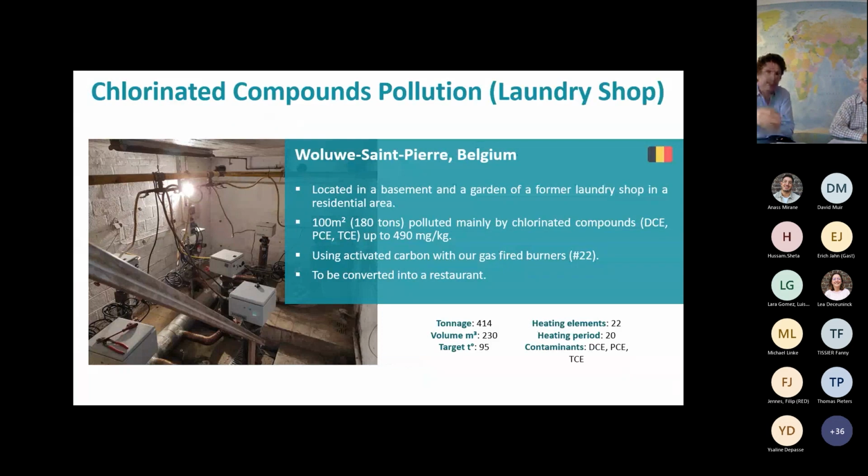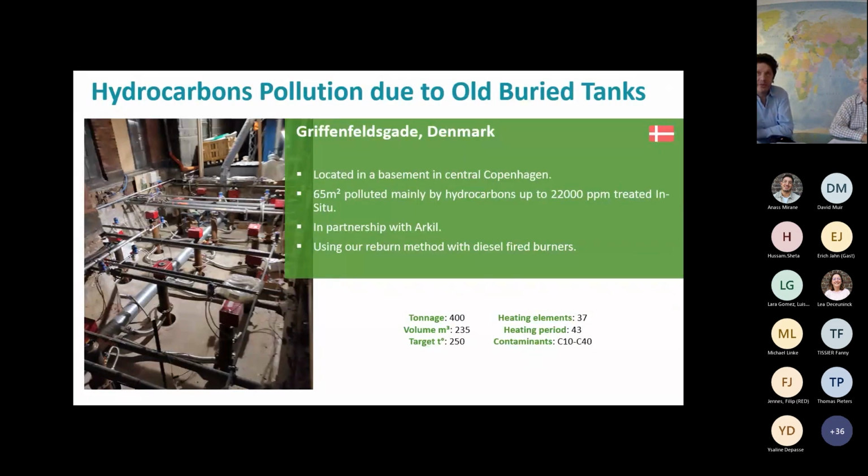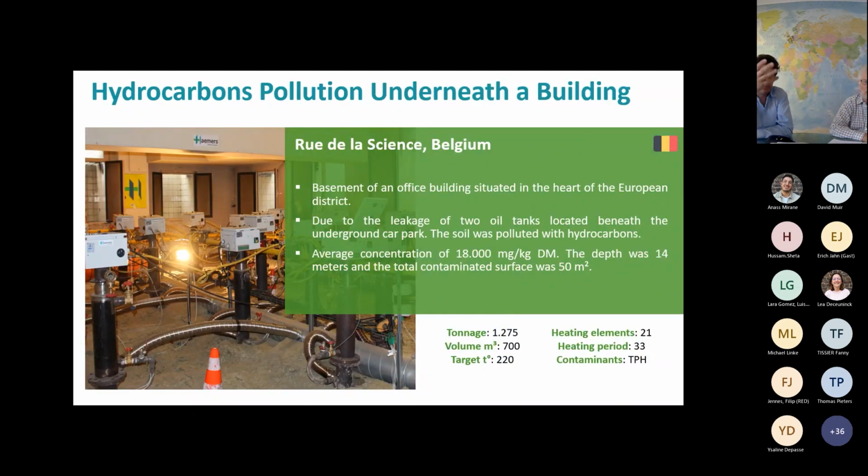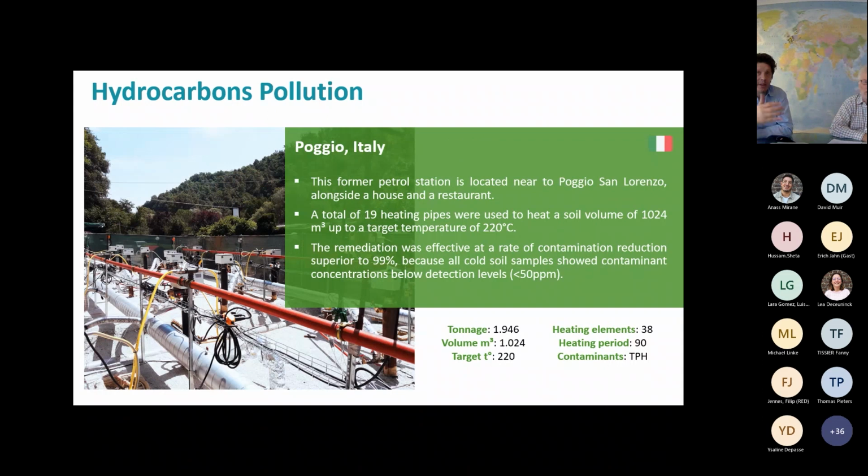Can work in basements, in the central city. This one is center of Copenhagen, under existing buildings, in existing buildings, in residential houses, also inclined under the house, under office buildings in central cities, gas stations, etc. So the technology, just as soil washing, is now very well established, works for a whole range of organic contaminants. And now the idea is, how can we combine it?